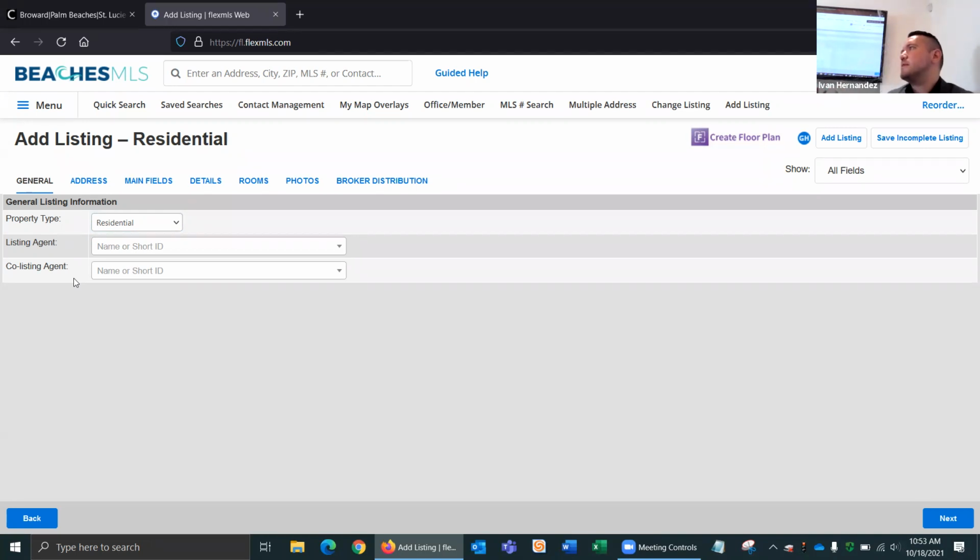What's the benefit of doing that? Obviously, if you're pairing up with someone, what's the benefit of adding someone as a co-listing agent? Two reasons. Anyone know? Credit, so that the other person gets credit for procuring a seller. But the other reason is if you add a co-listing agent, they're going to have access to modify the listing.